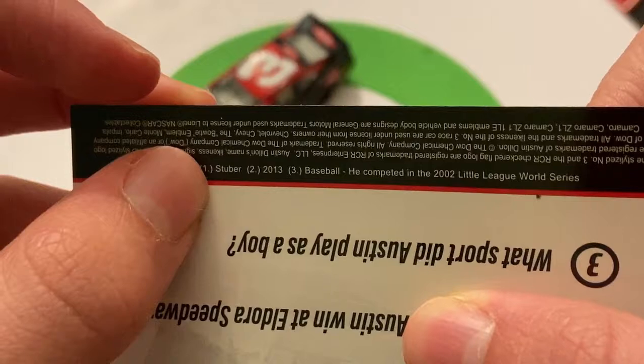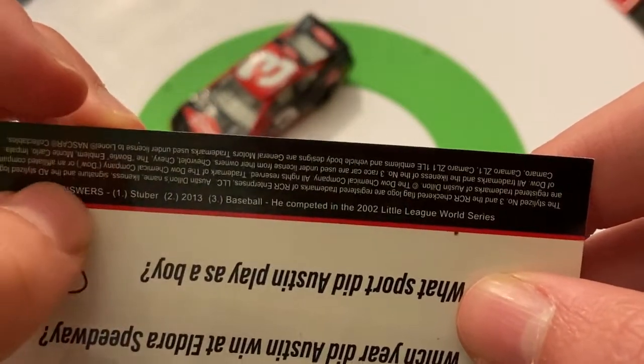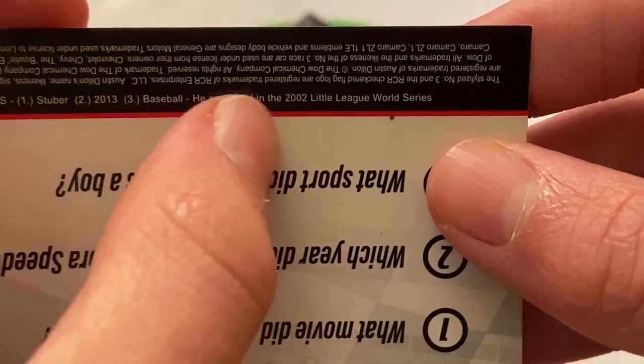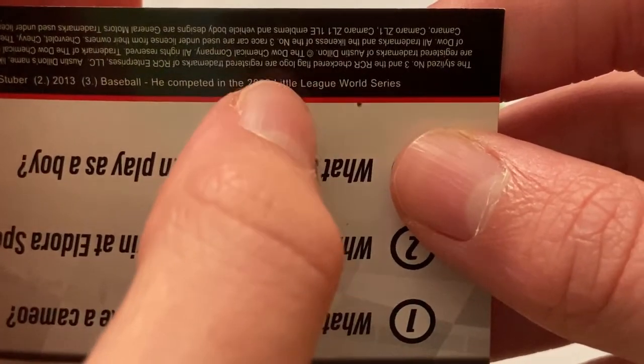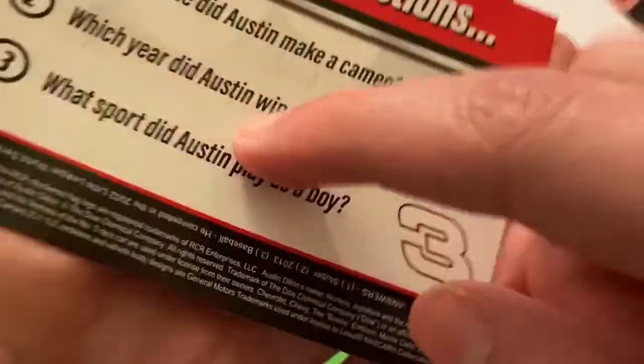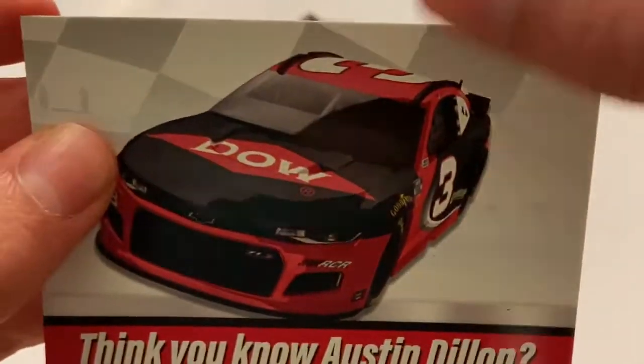Stuber. I've never heard of that. I don't know what movie that is, but I guess I'll have to look it up now, see exactly where he appeared in it. 2013. And baseball, he competed in the 2002 Little League World Series. Yeah, I remember hearing something about that now that I think about it.